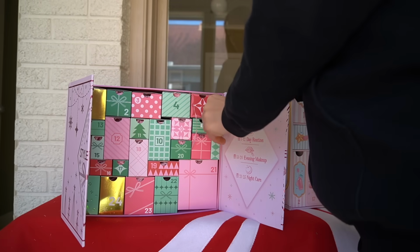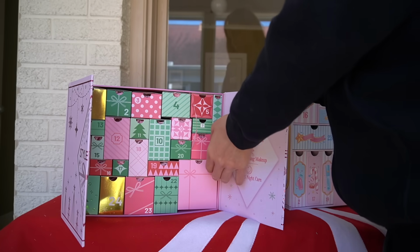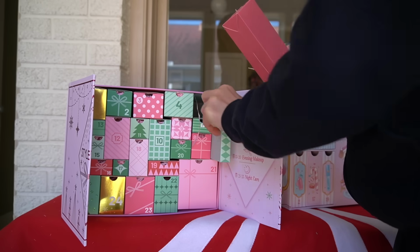Might be the first makeup product. What do you guys think? Sometimes we get good makeup in these calendars. Kind of hard to get that one out. Might need to take out this one again. There we go.